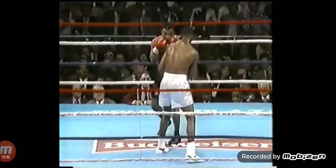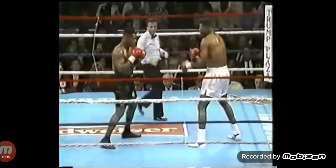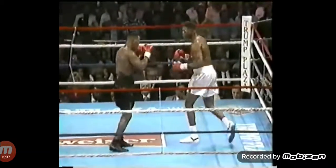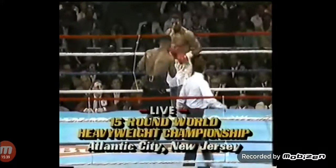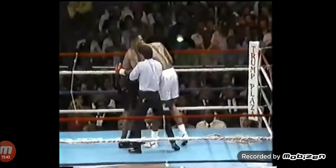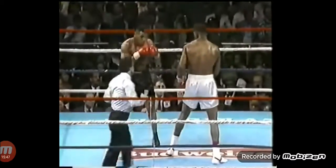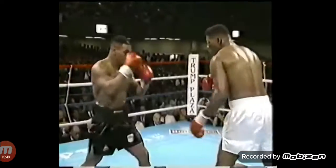Right hand body shot and the left hand behind it by Tyson. Tyson is not just loading up one punch. He's trying to put his punches together, trying to put together combinations, a mistake he made with Tony Tucker.